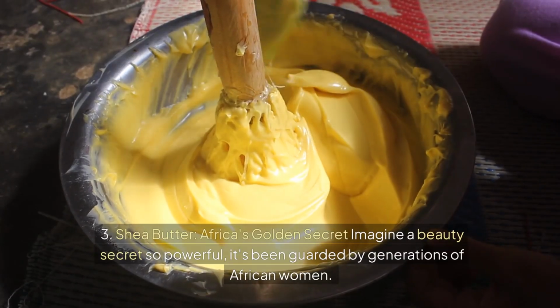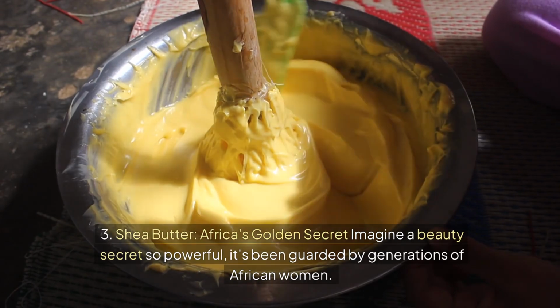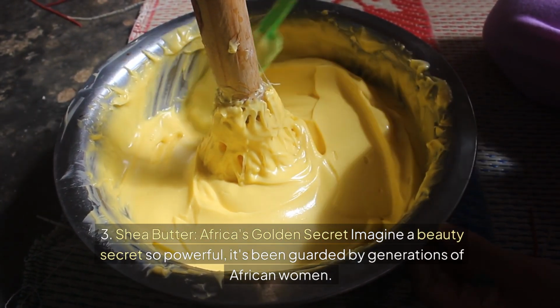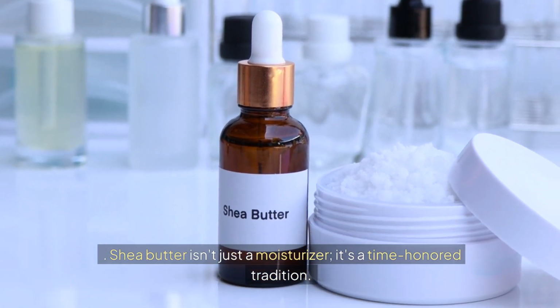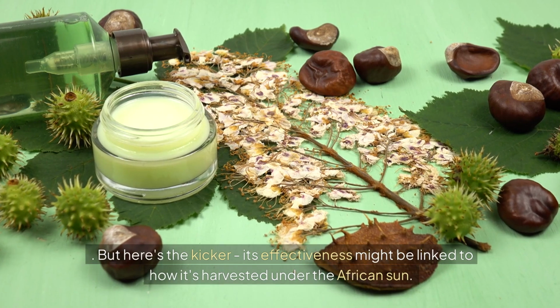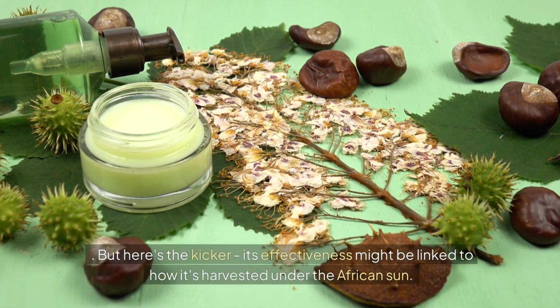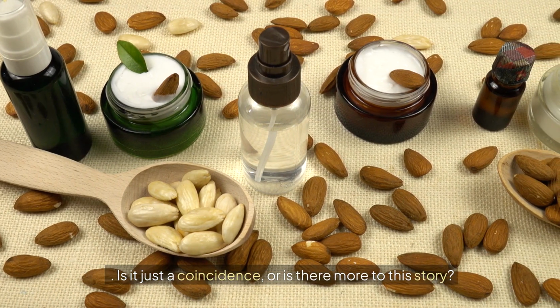3. Shea Butter, Africa's golden secret. Imagine a beauty secret so powerful it's been guarded by generations of African women. Shea butter isn't just a moisturizer, it's a time-honored tradition. But here's the kicker. Its effectiveness might be linked to how it's harvested under the African sun. Is it just a coincidence, or is there more to this story?